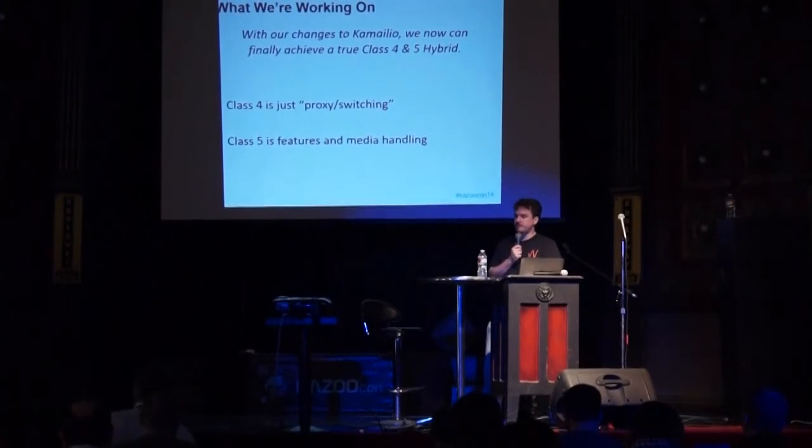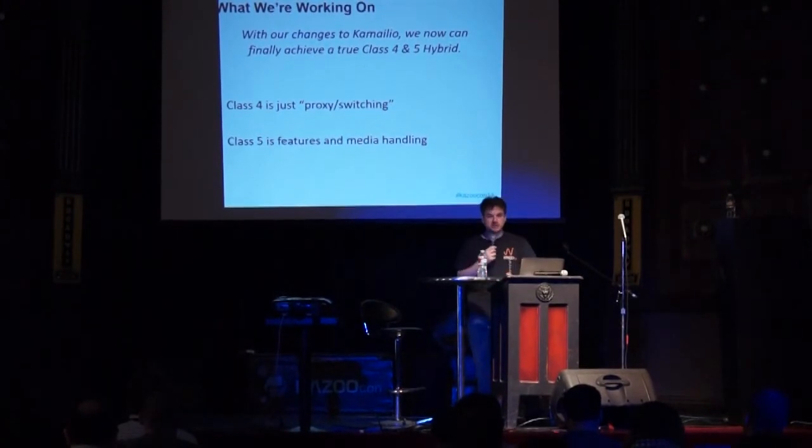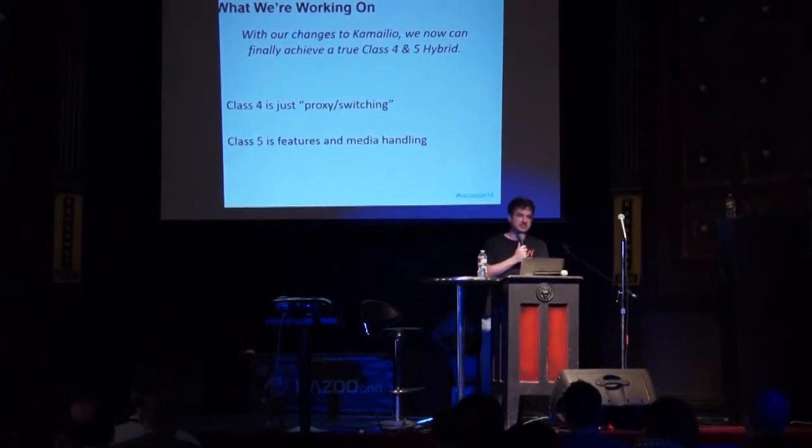I have what I think is a great way to phrase this: you put your aces in their places. You use the right tool for the right job, all those kinds of idioms apply. And so now we finally have an excellent tool to use for just plain SIP routing when we don't have to do any of the media handling.